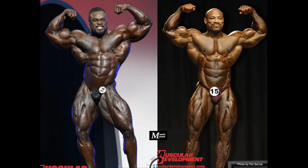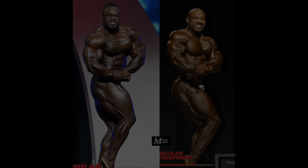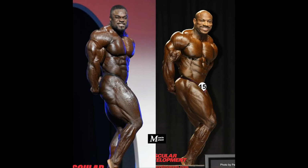So I see Brandon winning the front double biceps, the front lat spread, the back double biceps, the rear lat spread, and the side triceps, while Dexter would win the side chest, the abs and thighs, and the most muscular. I would accept Dexter winning the front double biceps and the side triceps as well, depending on the eye of the beholder in these two contests.